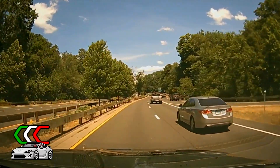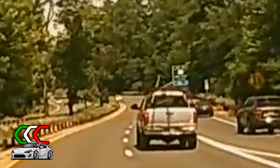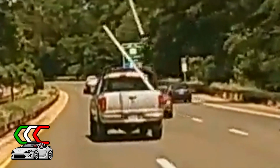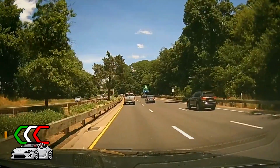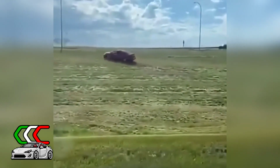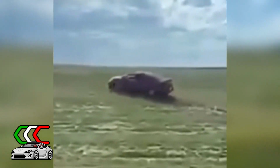This clip gives me some serious Final Destination vibes. To everybody's relief, it doesn't work out the same as the films. Man, you've got to secure your loads. Everybody hates traffic, but this guy really, really hates traffic. So much so that he's willing to take his sedan off-roading.